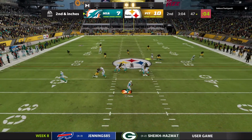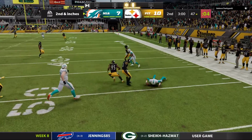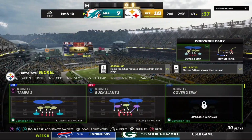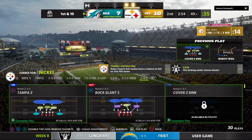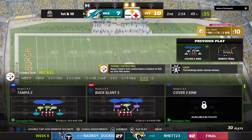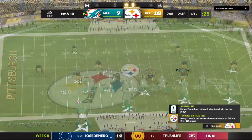A shotgun snap. Fields eluding the pressure right. And Fields going to have the first down before sliding to a halt to avoid the contact. Now, how about that play? He took a possible negative and turned it into positive yardage and slid down to avoid taking a big shot. Excellent job getting down and avoiding the big hit.